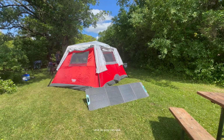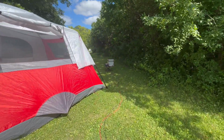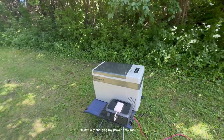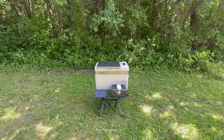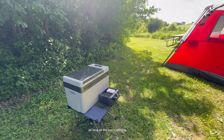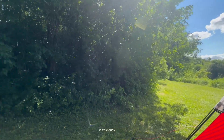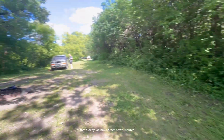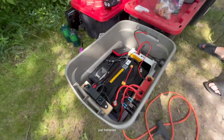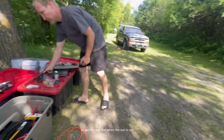That's our tent, you guys, and as you can see, there's a solar panel and we're using the sun to power that power source over there to help us with our cooler. I'm actually charging my power bank too. It is very handy. It's very convenient. As long as the sun is shining, we have a very good cooler. But if it's cloudy, that's okay. We have other power sources we can use: batteries. So we can use those when the sun is not out.